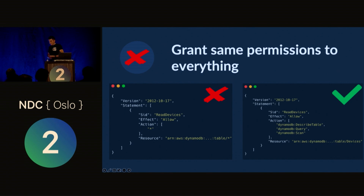If you look at the picture here, you see two examples of more or less the same policy. If you have a Lambda which needs to read device data from DynamoDB, one way of doing that, on the left, is to say the action is an asterisk. I am allowed to do anything with that database, including writing data. And in the resource part of the policy, you see table/*, which means do anything with any table. That could be rewritten in a very specific way on the right: the actions I need are describe table, query, and scan, to get data, and I need access only to one table. That will help later to clarify who's responsible for what, and not to delete or add data by mistake.